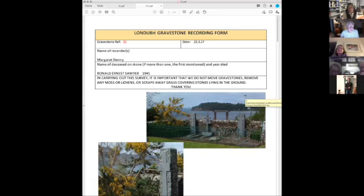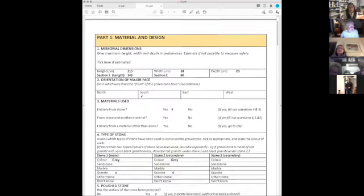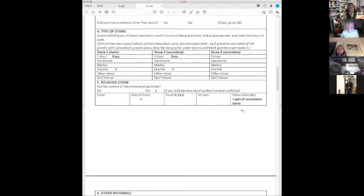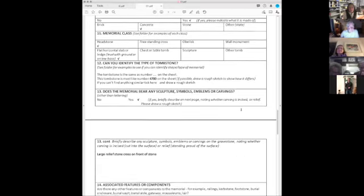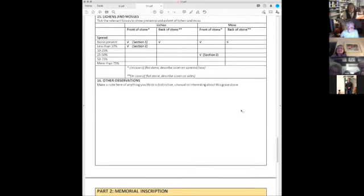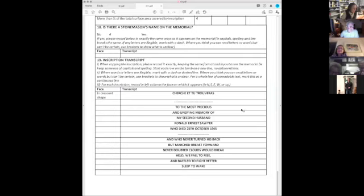Okay. So I just want to show, for every grave marker, this massive recording form, with every detail you can think of on here. So that had to be carried out for everyone. Yeah, so I think that's me actually.